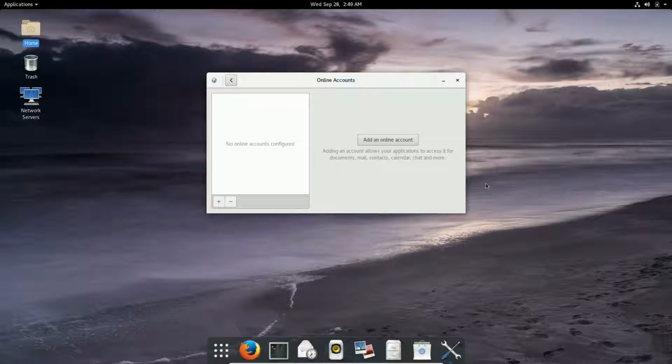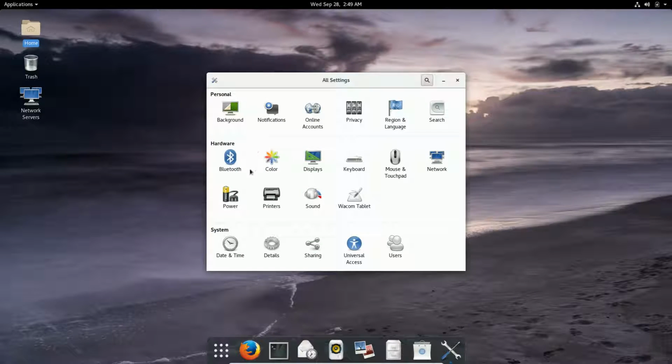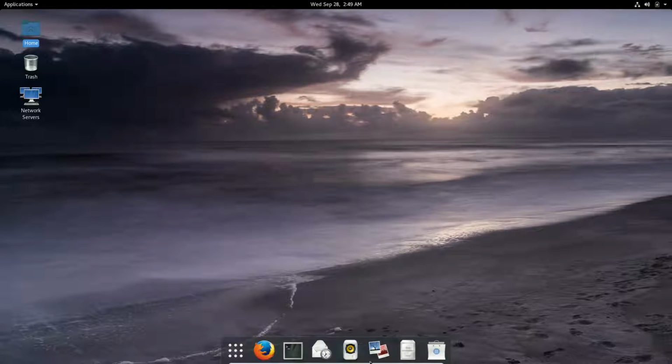You can also set up your online accounts. So you can click on this button. You can add various online accounts. And so if you do want to do that for some integrated technologies, that is an option that you have. You have some other options down here as well, managing your users, just some of the basic stuff, displays, backgrounds. And just trying to see if there's anything else here that I wanted to show you in the Fedora desktop.